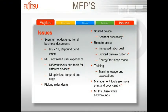Sleep mode. A lot of these devices are not very environmentally friendly from a sleep standpoint for energy usage. And training. Again, going back to I've never met anyone who is an expert on an MFP. So training is definitely an issue with MFPs.